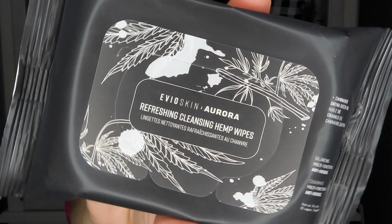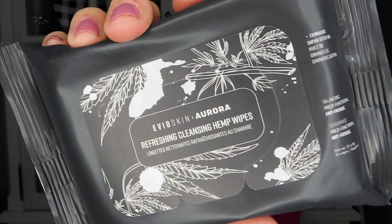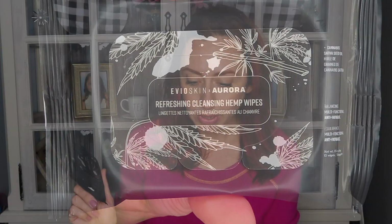So the first thing I'm seeing in here is from VO Skin Aurora. Oh, VO Skin and Aurora. Maybe it's like some sort of collab. They are refreshing cleansing hemp wipes. Online it says these biodegradable multitasking wipes are made with hemp fibers to cleanse skin, remove waterproof makeup, and keep skin hydrated. The antibacterial wipes are infused with cannabis sativa seed oil to reduce inflammation and avoid irritation.